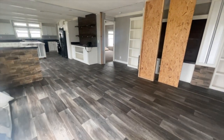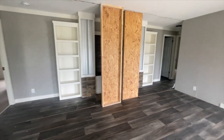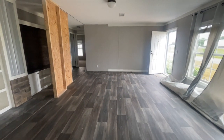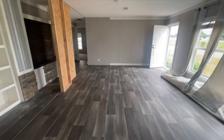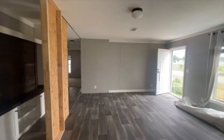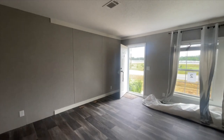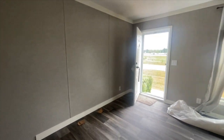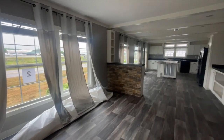So all of this is your living room area. Again, a nice large space for your living room. So all of that is living room. Now, they do have the vents in the ceiling in this model, but they do not have the finished drywall. So that might be a feature that you want to add or inquire about if you're interested in this home.